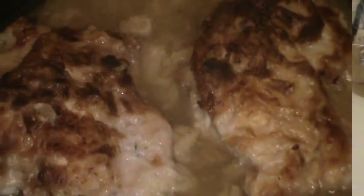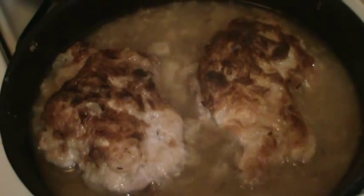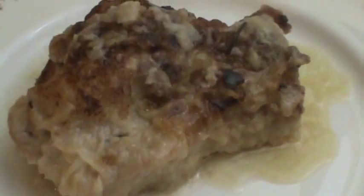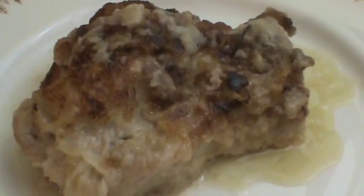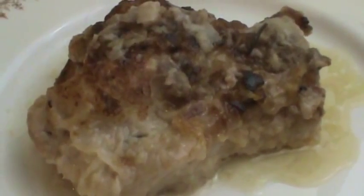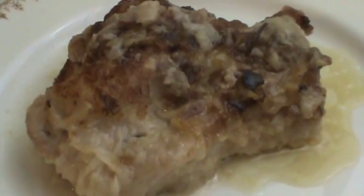I'll be back. Out of the oven. Still bubbling. Looks wonderful. Gonna plate this up, and then we'll have dinner. There you have it. This is a stuffed pork chop. Stuffed, dredged, browned, and then braised in the oven in fresh chicken broth. I'm going to cut into this and let you see what we've got. Okie dokie.